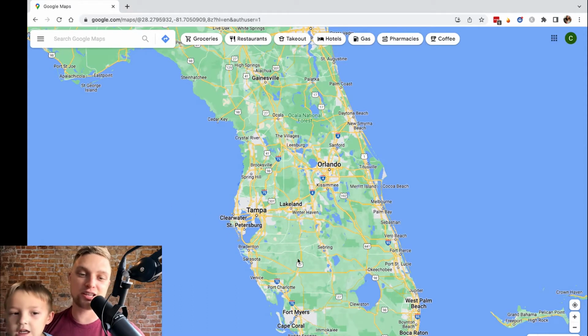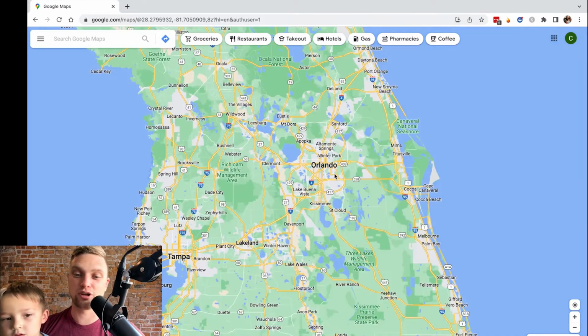So as you can see, Tampa is on the Gulf Coast. Orlando, which is obviously landlocked, if you don't already know, now you know. And it is something for you to consider if a beach is really big in your thoughts.